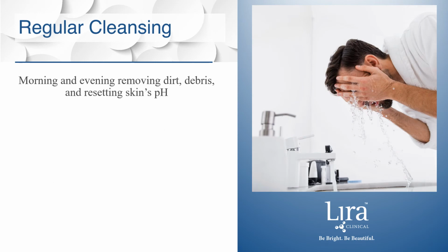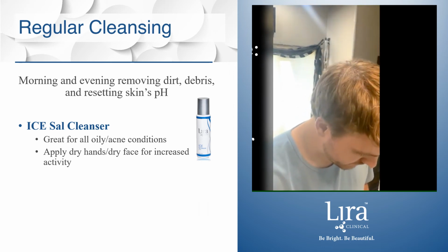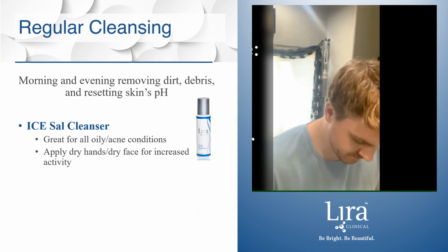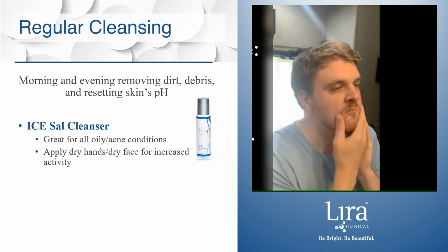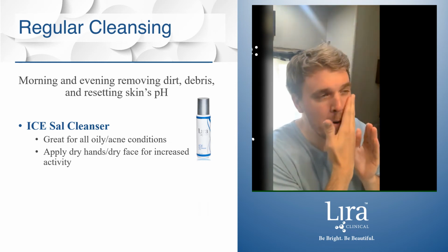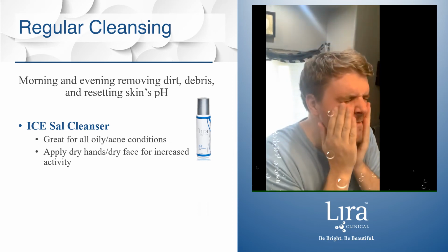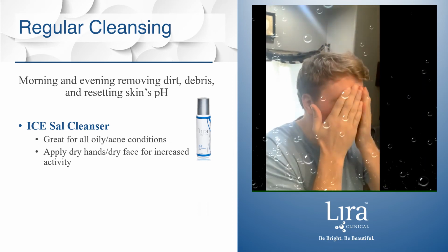Regular cleansing is the first step in each client's home care program, morning and evening, removing dirt, debris, and resetting skin's pH. Clients do not need a toner when using Lyra Clinical Cleansers. The Ice Sal Cleanser can be used on all oily, acne-prone, or active acne skin. It is also a great alternative cleanser for aging skin. With its healing peptide delivery system, salicylic acid, and brightening botanicals, Ice Sal Cleanser can be applied with dry hands to a dry face for increased productivity.